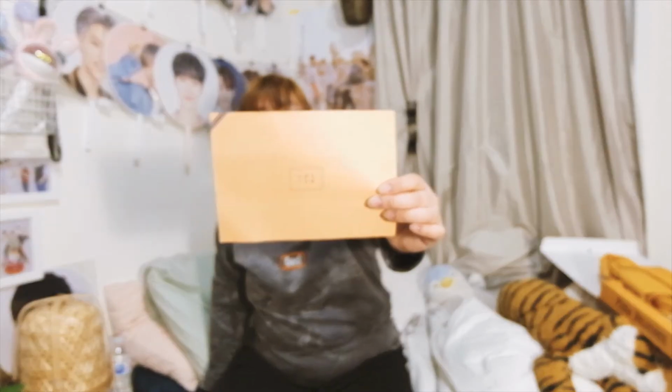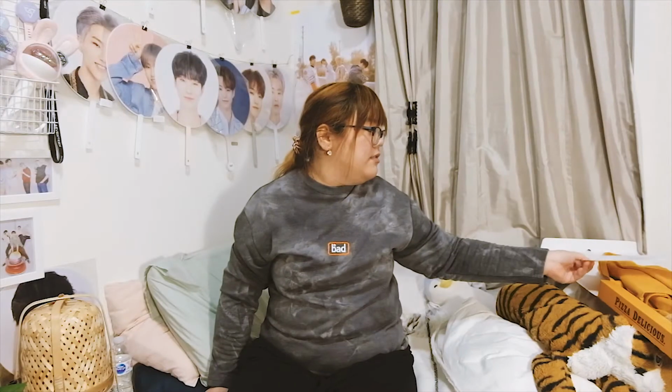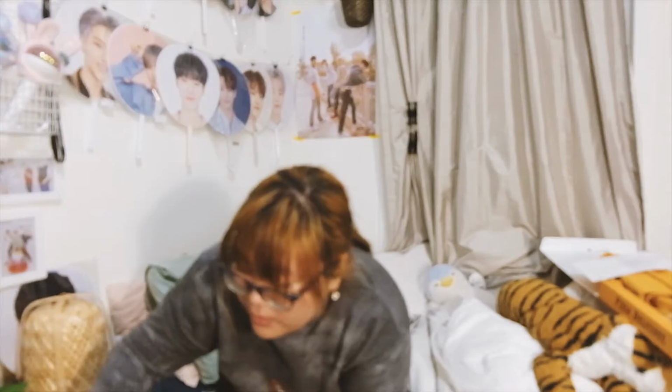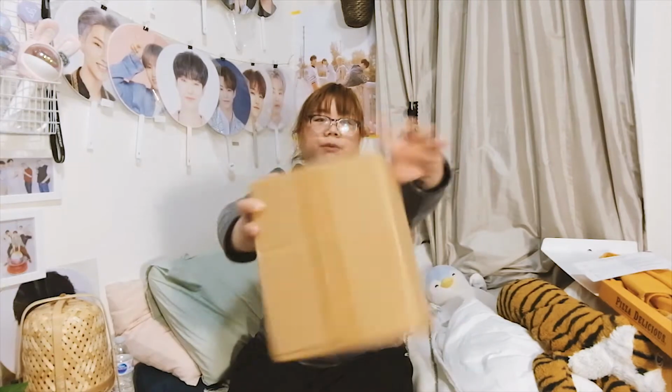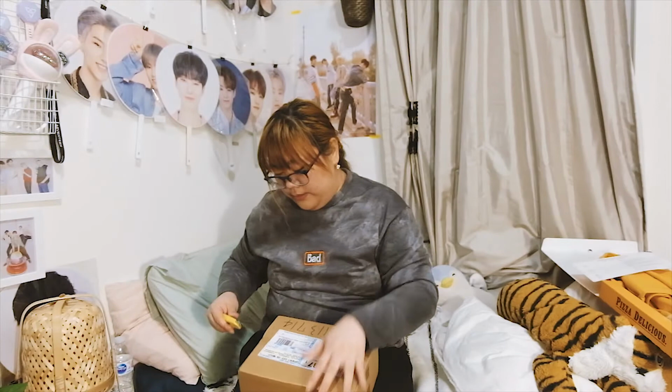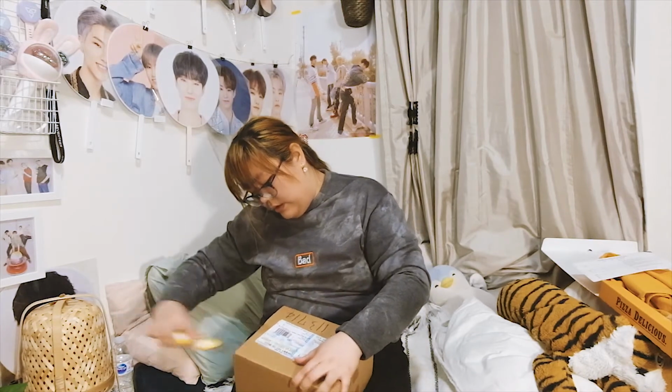There's also this paper for refund or exchange for Romantic Crown. Then this one, I believe this is from Weavers, because I bought a 17 merch.